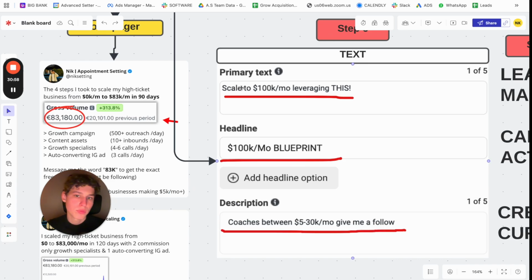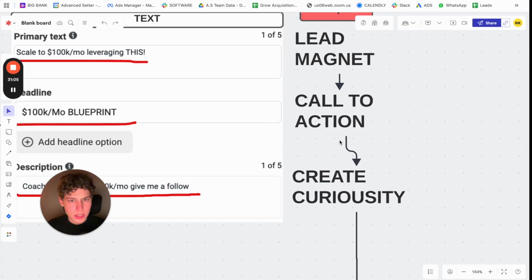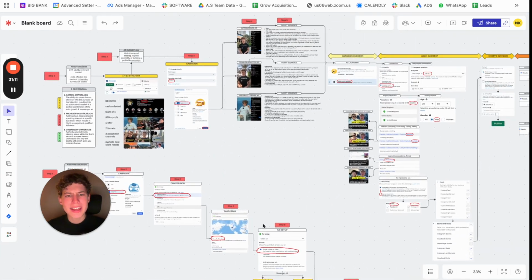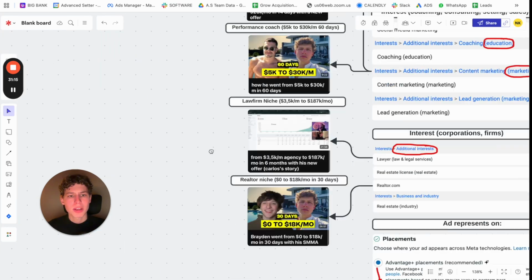Step 6, scale to 100K a month leveraging this 100K a month blueprint. Coaches between 5 to 30K a month, give me a follow. Create curiosity, call to action, lead magnet. Instant, publish, boom, okay? And then you have 2 ads running optimally for you to be able to have the ability to scale to big numbers, exactly how my clients did, right?